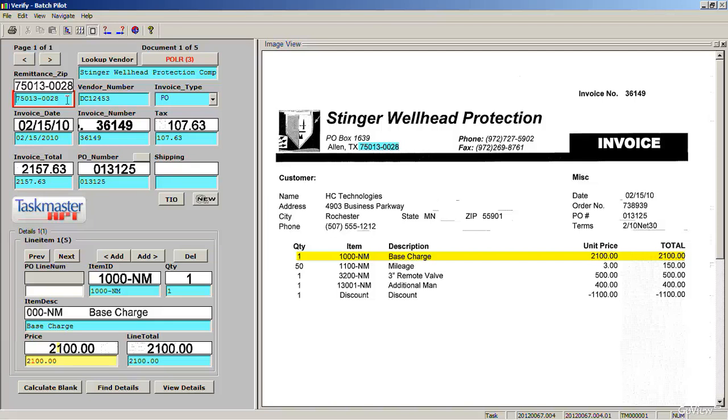Directly above the data entry area field, there's what we call a snippet. This is basically a cut and paste of the image where we've extracted that information, or where the OCR engine had found that information. So when I click on the remittance zip code, you could see in the image viewer, it's highlighting in blue the area that we've extracted. And again, above the data entry, you could see the cut and paste of that area so that the end user that's verifying the data doesn't necessarily need to look at the image viewer. They can look directly above the data entry area and quickly find the information that needs to be verified.